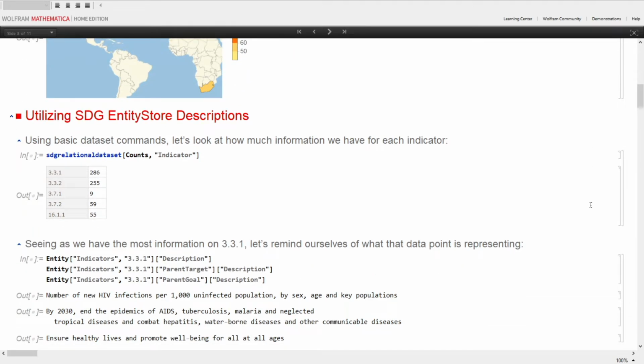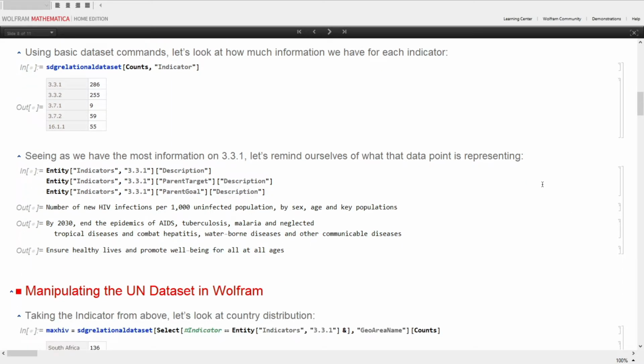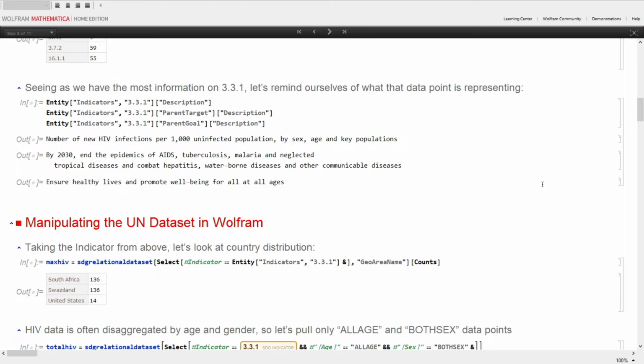Now looking at what we put in ourselves, we want to look at the indicators that we're tracking. You can see that I'm taking a selection of about 5 different indicators. You can see how that data is spread out. I only have 7 data points on 3.7.1, but I have a lot of information on 3.3.1. So let's figure out what that's about, because it's just a number in the flat data set. So I see that this one is about HIV infections. How many you have per 100,000?